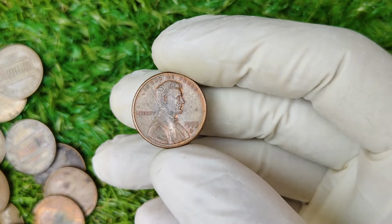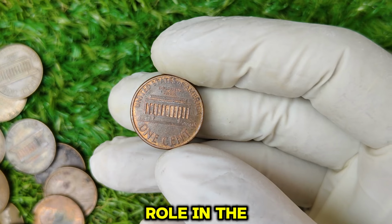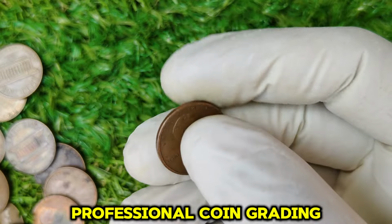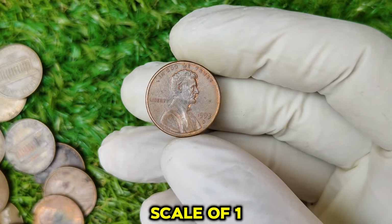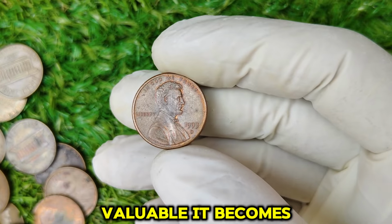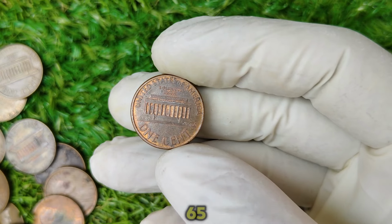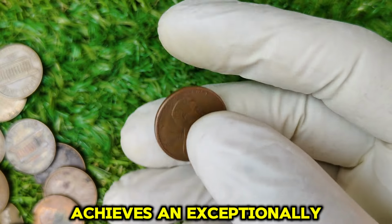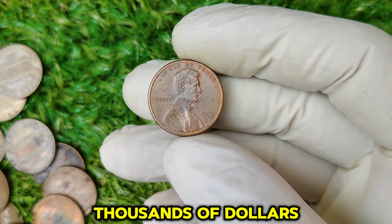preserved over time. This leads us to our next factor: condition, or what collectors call grade, plays a huge role in the value of any coin. Grading services like PCGS, Professional Coin Grading Service, or NGC, Numismatic Guarantee Corporation, will grade a coin on a scale of 1 to 70. The higher the grade, the better the coin's condition, and the more valuable it becomes. Most 1993 D pennies will grade somewhere between MS60 to MS65 if they've been well preserved. But here's the kicker: if your penny achieves an exceptionally high grade, such as MS67 or even higher, it could fetch you tens of thousands of dollars.